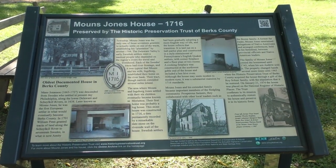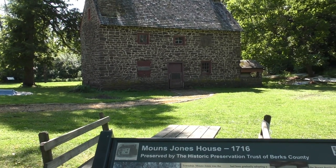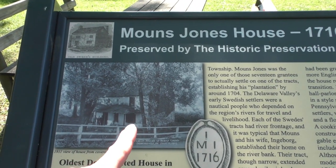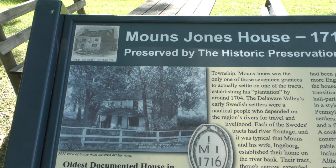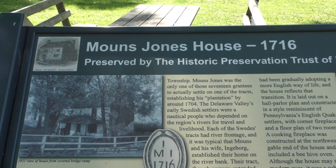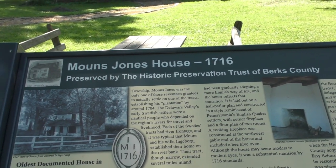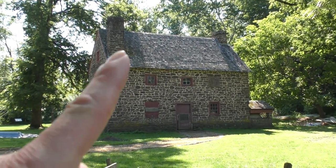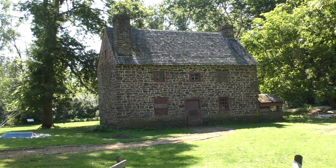Now, I found the information placard for this house here, which is called the Mounds Jones House. And according to the picture here, this is the oldest house in Berks County. So Mounds Jones was one of the 17 grantees to settle on the tracts of land here. So this was his house, and this is the oldest one in Berks County.